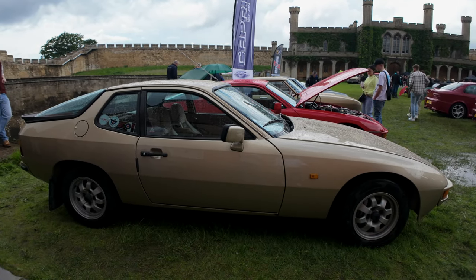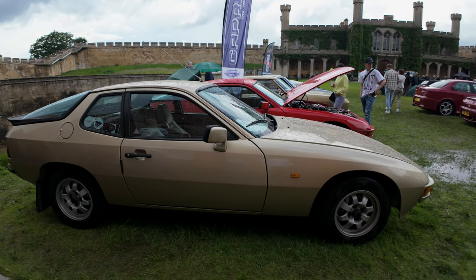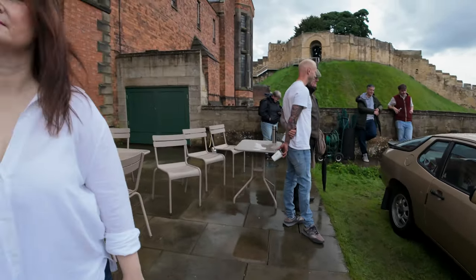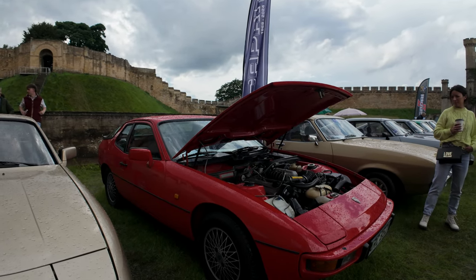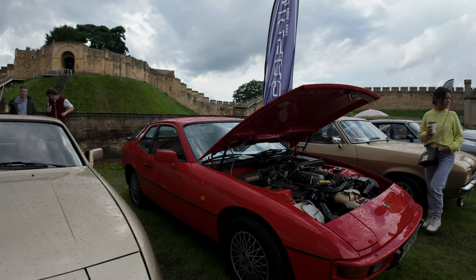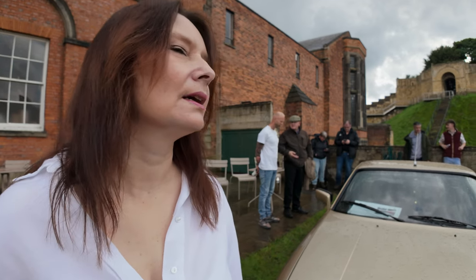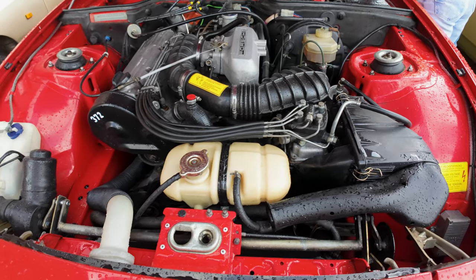There you are. This must be the 924 Owners Club. This isn't a Porsche, is it? These are Porsches, yeah, 924s. But the engines are actually the same, or a lot of the parts are the same, as the Golf GTI, so Audi. And there you have it.